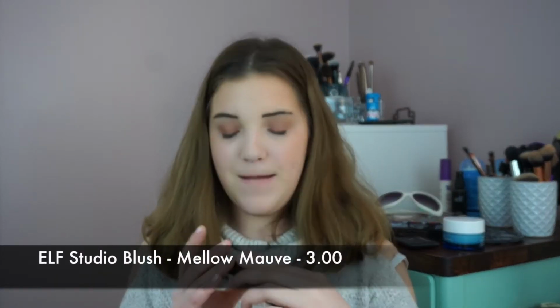So then we have a blush. My pick is the e.l.f. blush in Mellow Mauve. This is the most natural blush, but it still shows up. It's good for all year round, even though it's more of a fall winter blush. I've enjoyed it in the spring and summer too. It actually does have a little bit of an almost blue duochrome shift, a purpliness. I don't know how to explain it, but it looks so natural, so pretty.